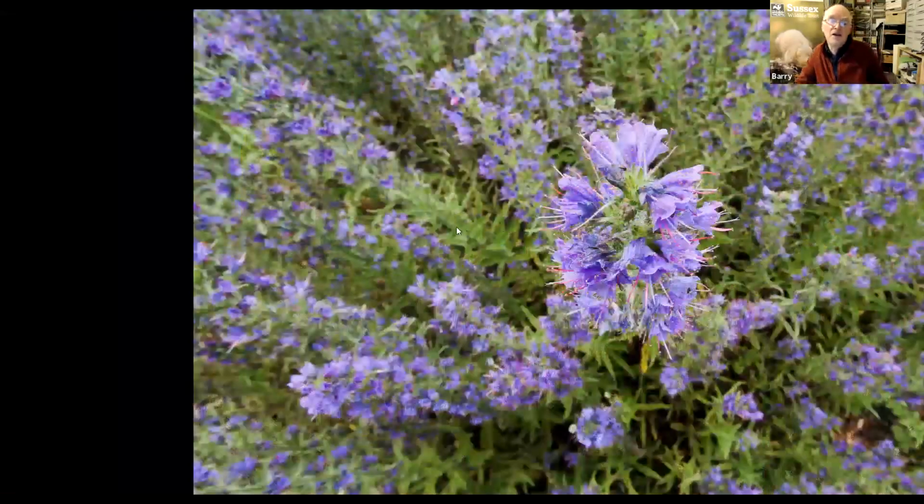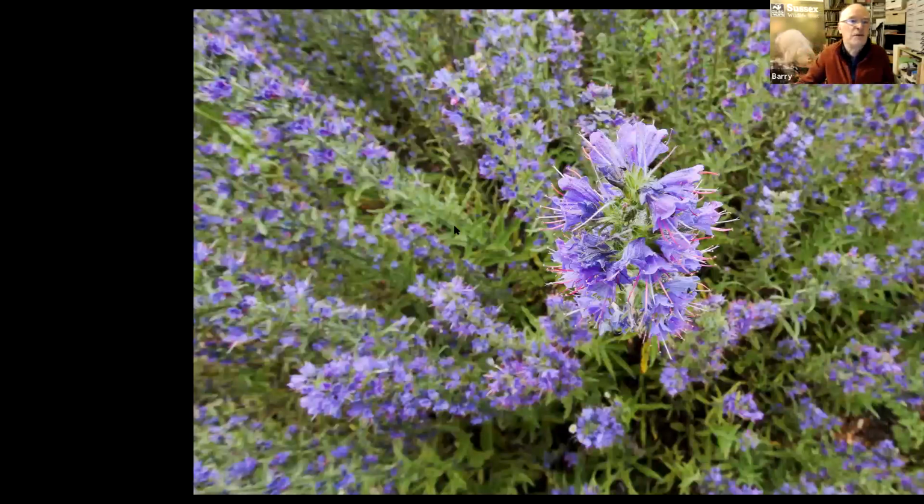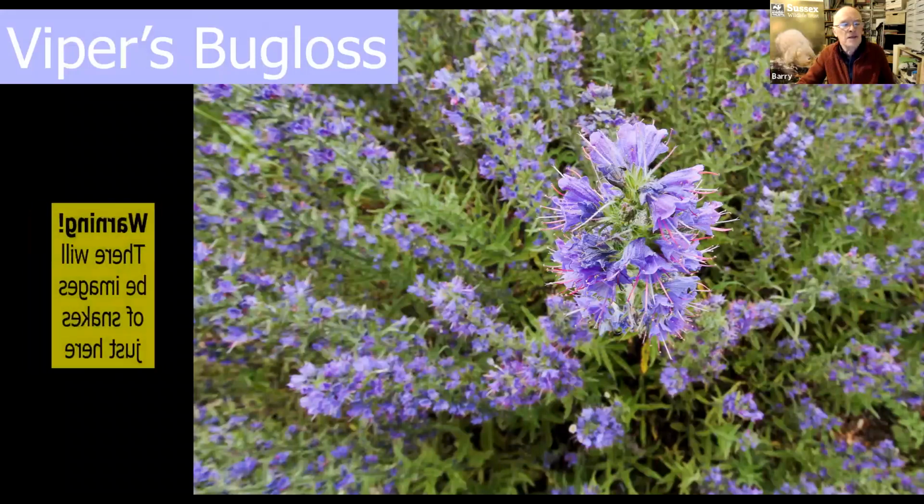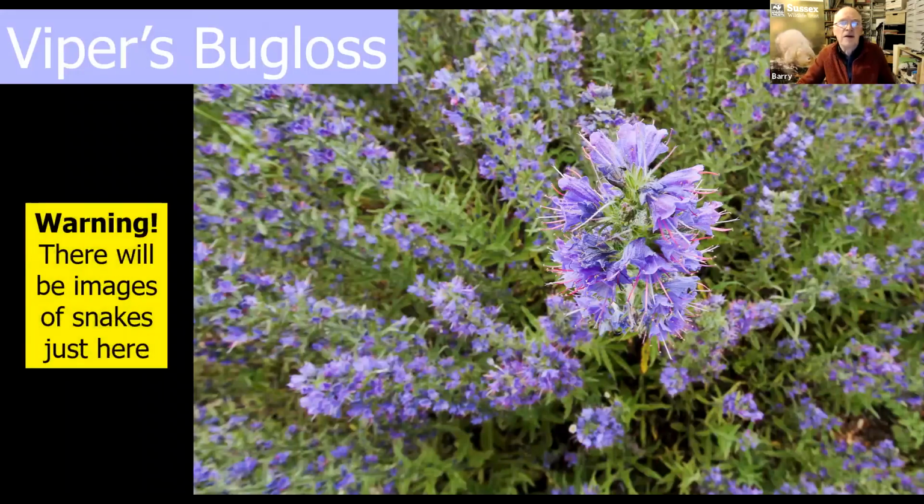So let's have a closer look at the viper's bugloss. It's a very large plant and it has a long flowering season, and it's very good for insects. It produces lots of nectar. So viper relates to snakes. So there will be images of snakes in a moment, just by that yellow sign. So look away now if you don't like snakes.